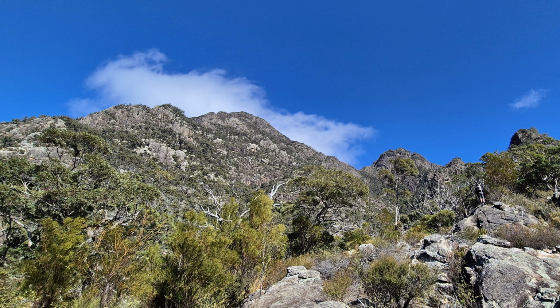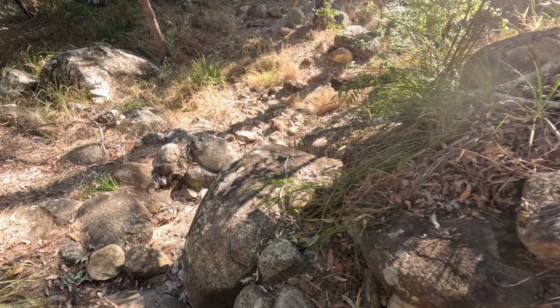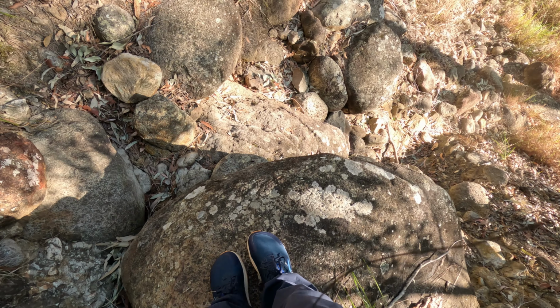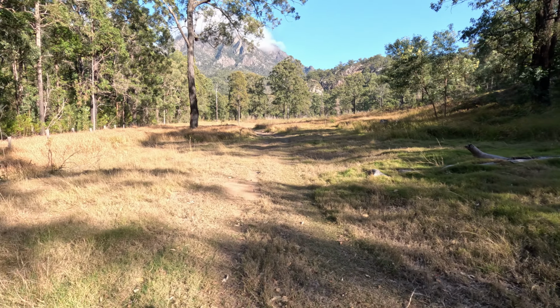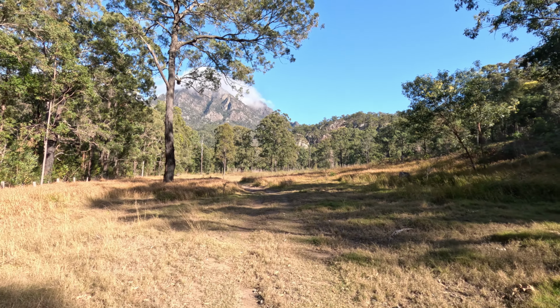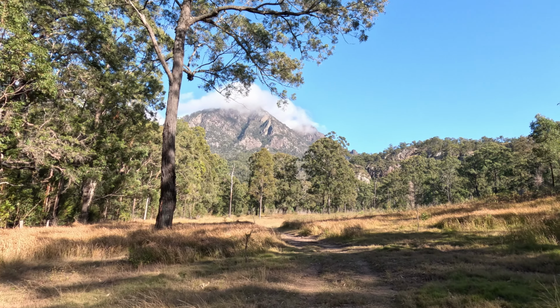We've just started today. We've got to get across this creek somewhere around here. Without getting wet feet? Yeah, without getting wet feet. Just crossed the creek. Got some views. We're hoping this cloud's going to go away.